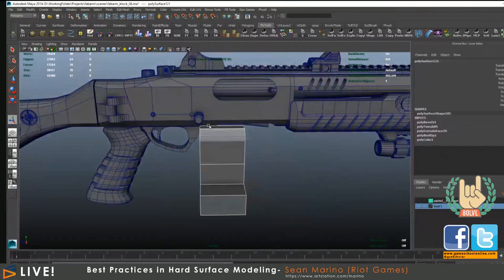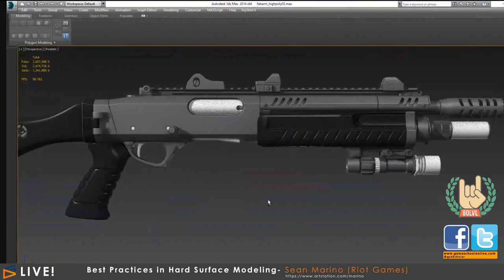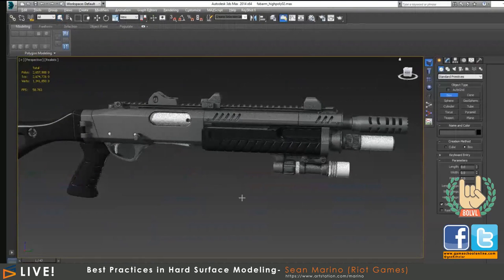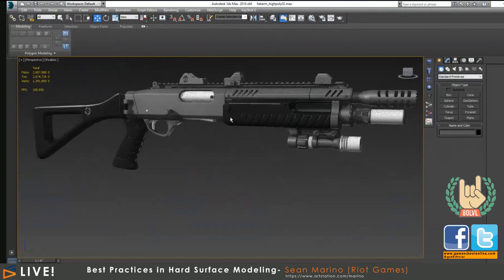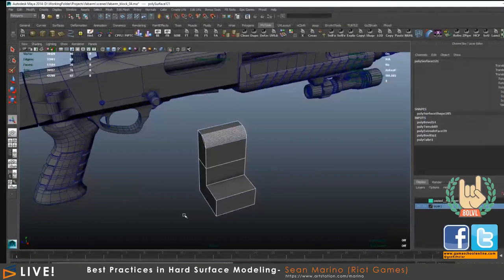So that's pretty much the reason why I use this workflow. I'll say that Max definitely has more of a dated UI. And while you can still have scripts and stuff like that, I do tend to keep the program pretty vanilla, just so I'm not limited by additional resources.